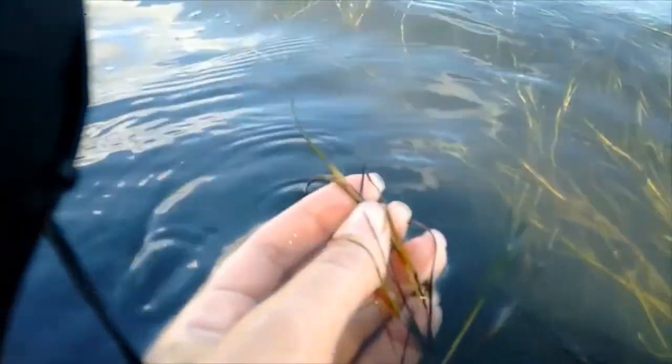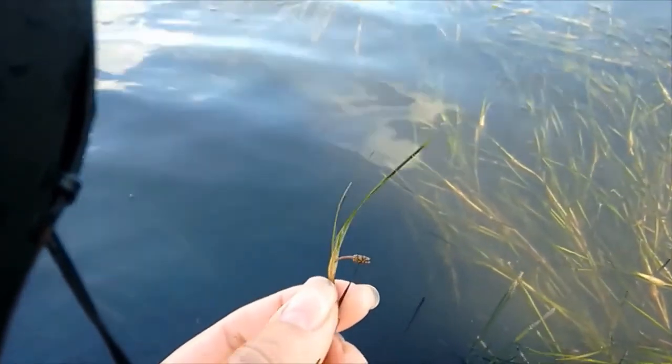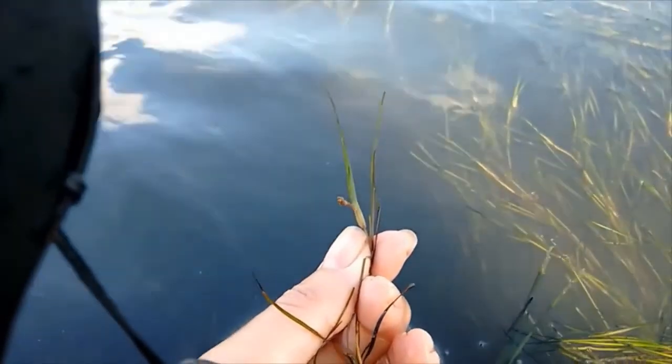Knowing the species is really important with aquatics. Identification can be challenging, and even knowing what the seed looks like. This, for example, is the flower of Ruppia cirrhosa. The seed is at the very end of the very curly peduncle here.